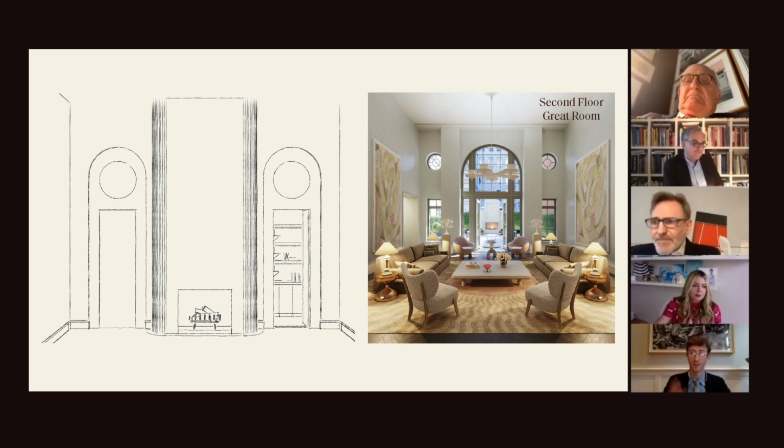No, it's very interesting to think about these, the sort of firm's legacy of postmodernism and modern classicism. And I'll turn it over to Paul. I'm curious how 1228 Madison Avenue fits into Ramsey's larger body of work, whether it's a continuation or a departure.